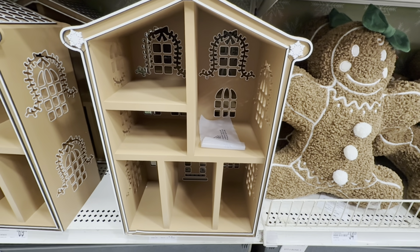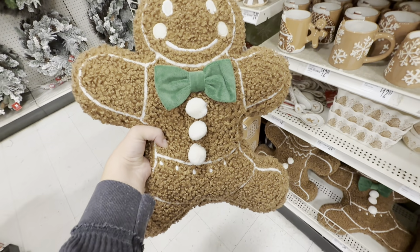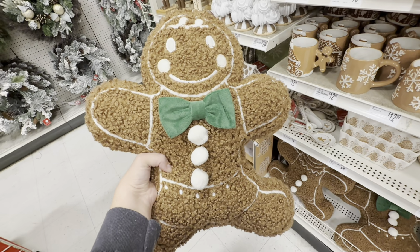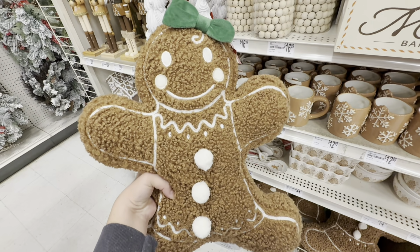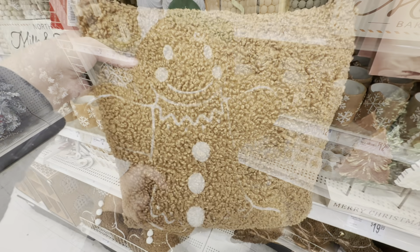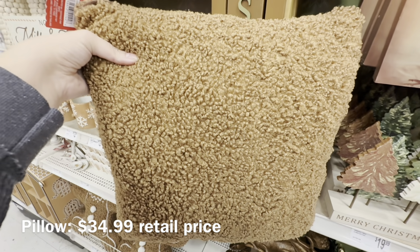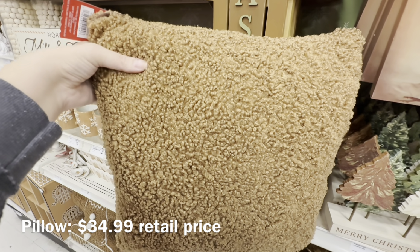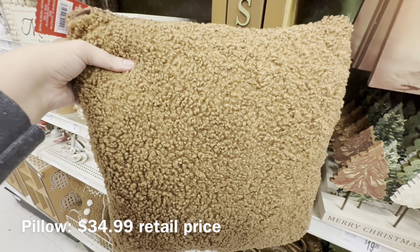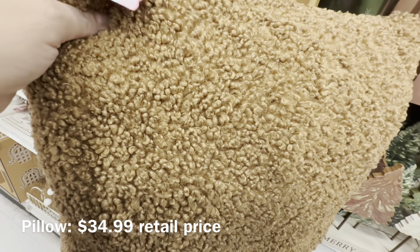And again, everything right now is 40% off. They of course also have their version of the gingerbread pillows. They have a boy and a girl option. This is the boy with his green bow tie. It's $34.99. And this is the girl option with the green bow on her head. Same price, $34.99. They also have just a plain brown pillow here in that same fabric that the gingerbread cookie shaped pillows are in. It's just plain on both sides, and it's going to be the same price, I believe.